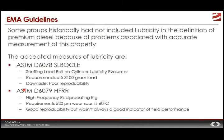Now, EMA is the Engine Manufacturers Association. As you can see from the caption, it says some groups had not included lubricity in the definition of premium diesel fuel because they didn't think they could accurately measure the problem. Well, that was a long time ago, 20, 30 years before the present time. Nowadays, we know how to measure lubricity.